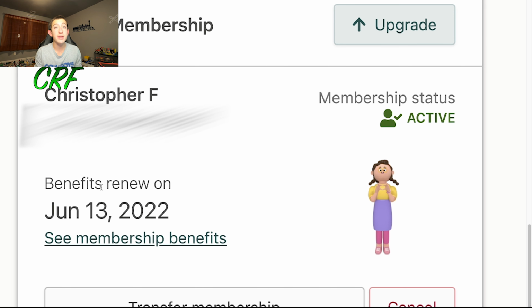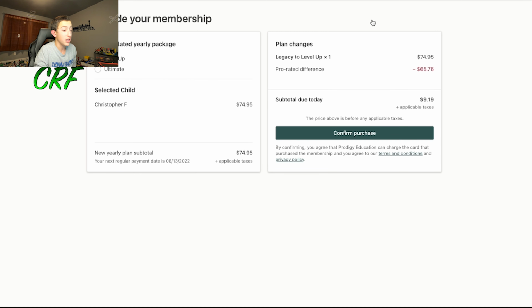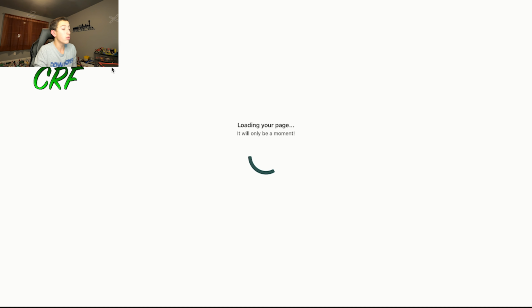I have been getting a lot of DMs and comments today asking why people aren't getting the new Prodigy EPICS, because they have membership. Here's the thing. Legacy membership is technically expired in a way. It's the old membership from before the new ones came out. Prodigy Level Up and Prodigy Ultimate are the only two memberships that are supported with the new Prodigy EPICS. If you click this upgrade button, it will bring you to this page where it says your updated yearly package. You either choose Level Up or Ultimate.